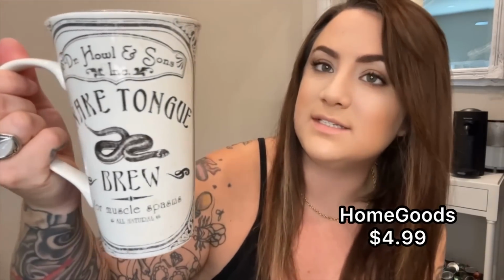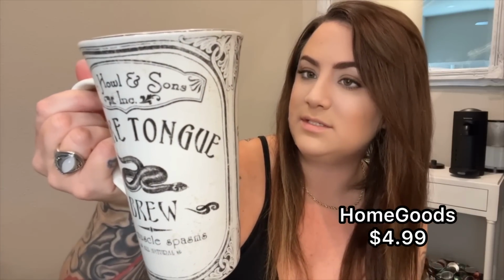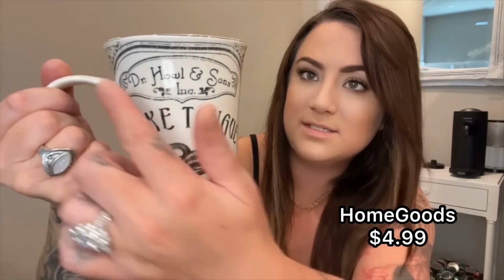So look at the detail in this cup. How gorgeous. Isn't this beautiful? I love it. This one says Spider Fluids. It says clears throat and dry spells, witch potion, potent by Alchemist Limited. Isn't that beautiful? The next one says Snake Tongue, Dr. Howell and Sons, Snake Tongue Brew for muscle spasms, all natural. And it's got the little snakes on it. Again, this design is just so beautiful and intricate for a cup that's under $5. And then the final one I got is my favorite. This one is Frankenstein Company Eyes of Frog, also sold in elixir and powder form. It says improve your hearing, pickled for easy consumption.